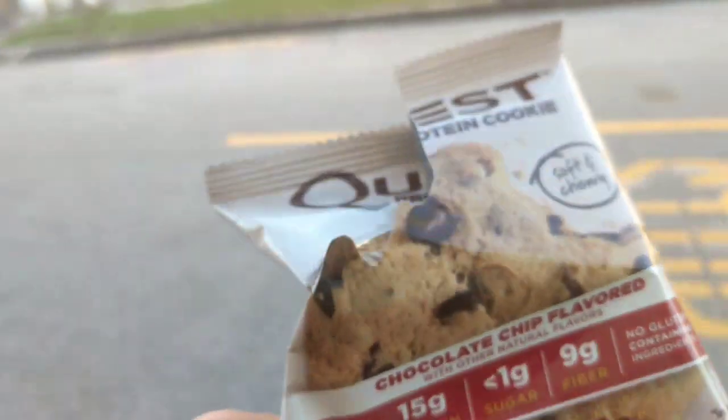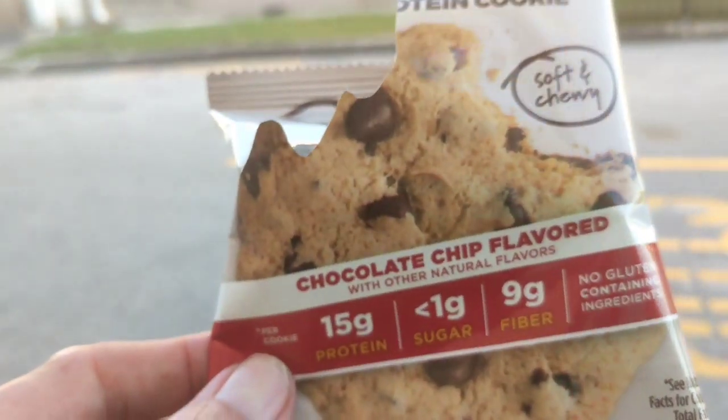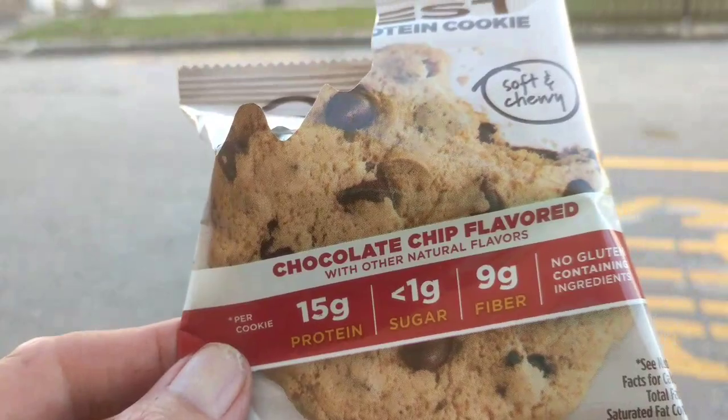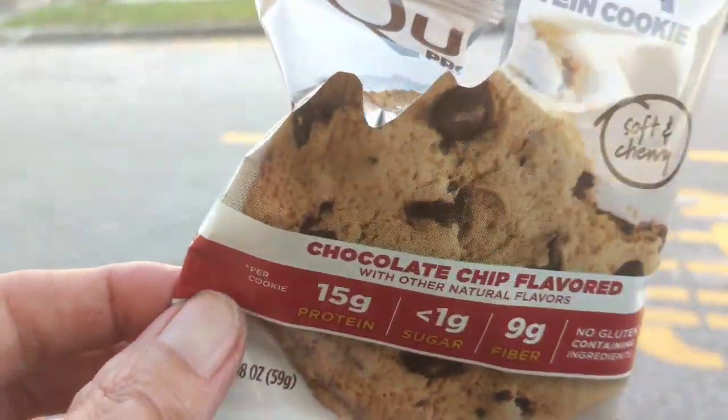Alright guys, this has been my lunchtime review for the Quest protein cookie from Quest. This is the chocolate chip flavor. I think they got other flavors too. I even seen some brownie ones. So 15 grams of protein and 9 grams of fiber.